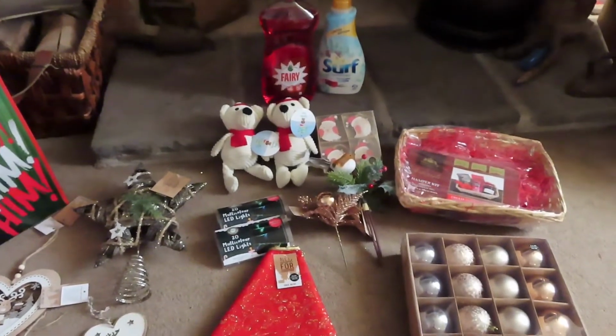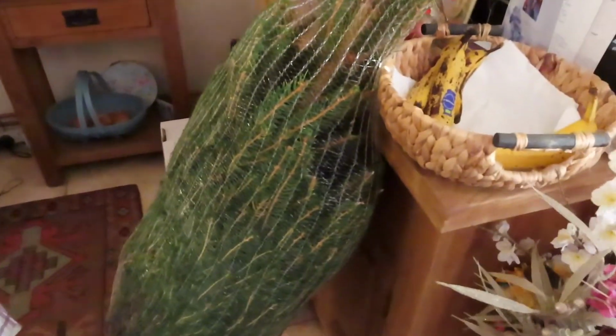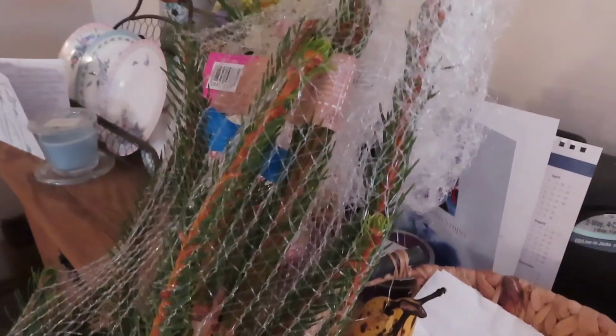Oh, I will show you the tree actually, one second. Ignore those manky bananas, we'll be making banana loaf with that. But this is the tree. We've gone for a real tree this year. It's not a massive one because we live in a cottage and the ceiling's not that high, so this is just the right size. So this is our lovely fir tree, again from The Range.